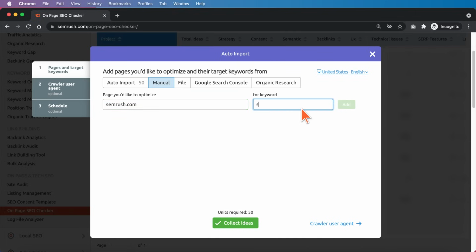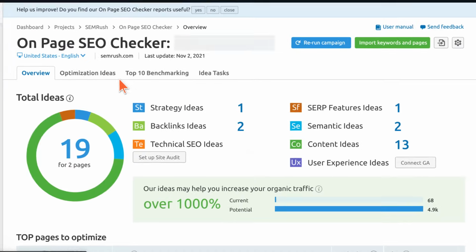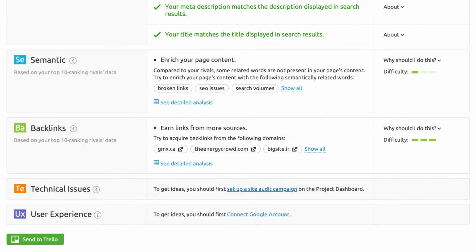Enter your target URL and the exact keyword phrase you want to rank for, and then click collect ideas. SEMrush will then show you how to optimize the target page from a strategy, content, semantic, technical, UX, and even link building perspective. So make sure you benchmark your performance today and then execute on these recommendations.